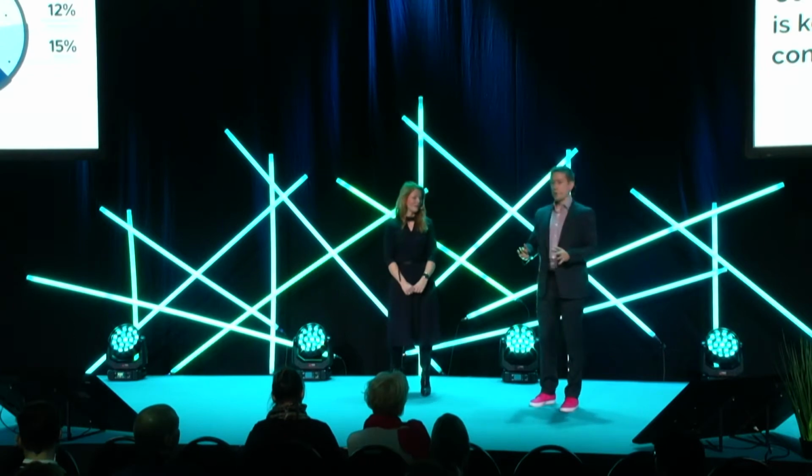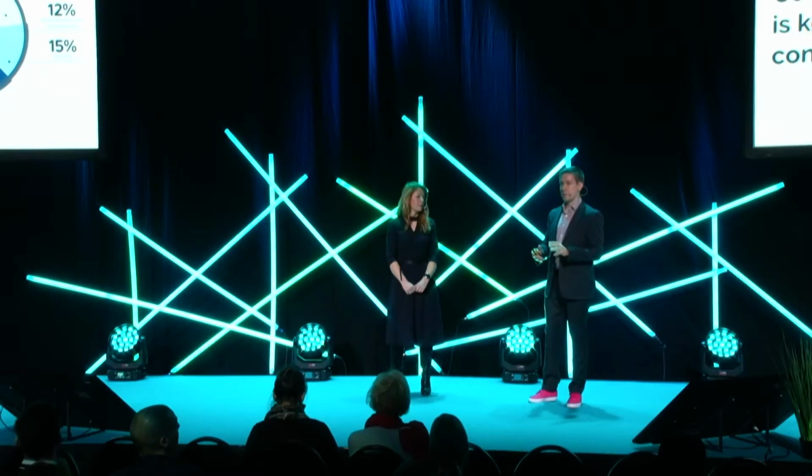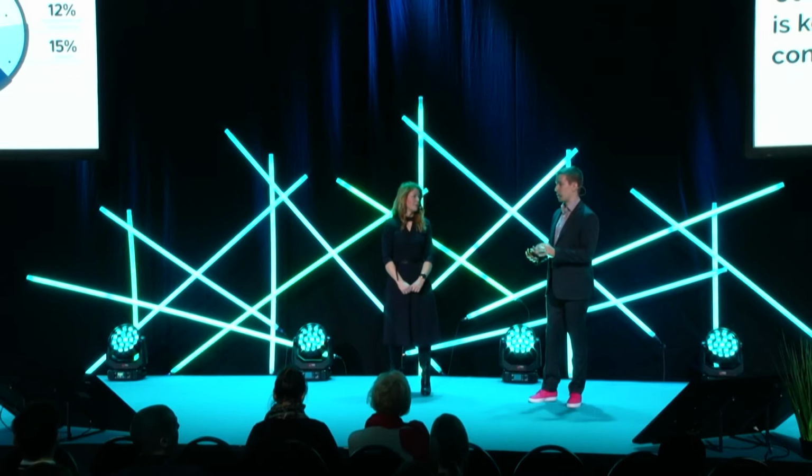Previously, the most important thing in web shops for the consumers was that they can check the prices and get the lowest price of the products that they want to buy. But now it's not the same anymore in 2020. The convenience is the most important thing, and the customer experience is related to that very heavily.